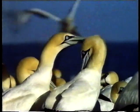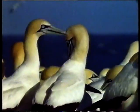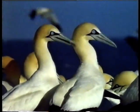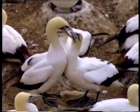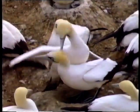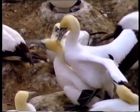It's impossible to tell male from female. However, gannets are the only seabird in which the male seizes hold of the female by the neck before mating. A nesting gannet with a bare patch on the back of its neck is likely to be female. Feather preening helped cement the pair bond. As with all members of the pelican order, mating takes place on the nest.